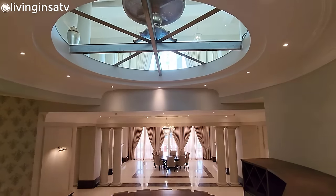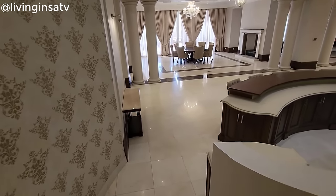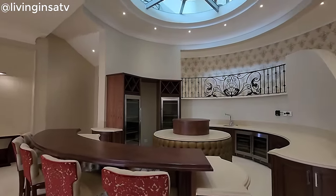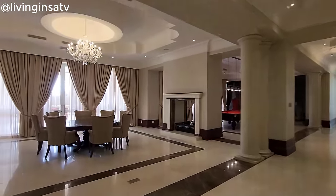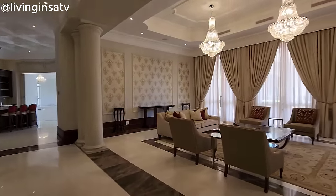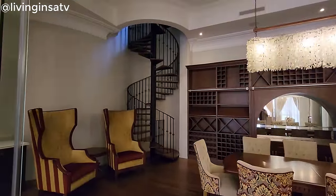Actually walking on top of the glass is like, is this thing going to break? But it is probably made out of tempered glass. Very thick, actually. But you guys can see that every floor more or less has the same configuration. Here you guys can see there is a pool table, there you go, guys. So these curly stairs will lead to the library upstairs.